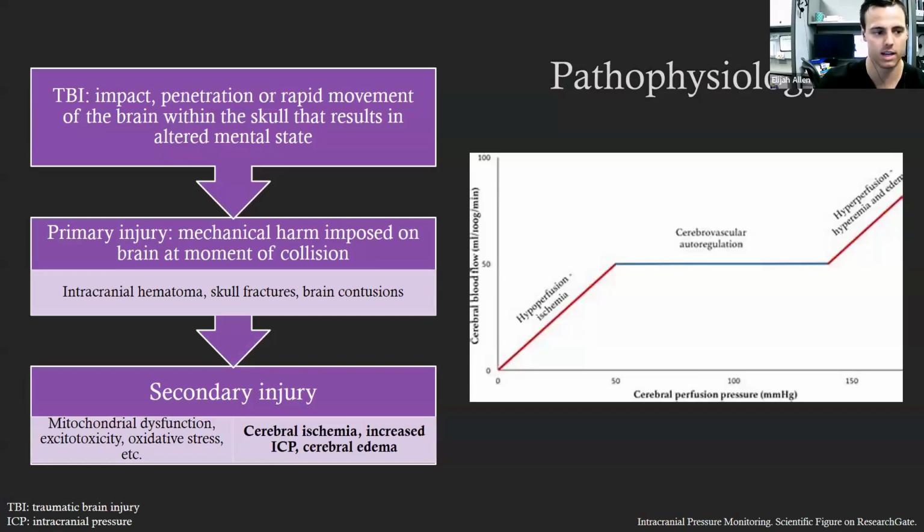And this can present in a variety of ways. Commonly, we'll see mitochondrial dysfunction, excitotoxicity, oxidative stress, and we'll also see cerebral ischemia, increased intracranial pressure, and cerebral edema. And this is what we'll really be focusing on today. Now, in a healthy brain, we have a way in which we can help regulate our cerebral perfusion pressure through a process called cerebrovascular autoregulation. And that's working to help maintain an adequate cerebral perfusion pressure.